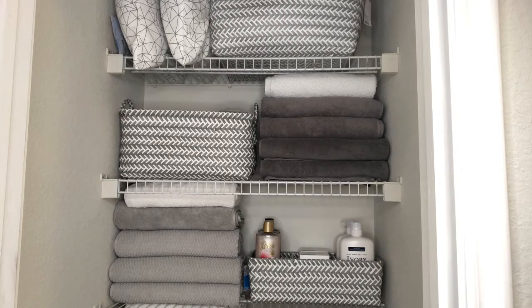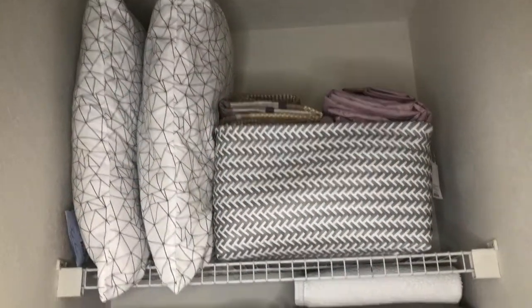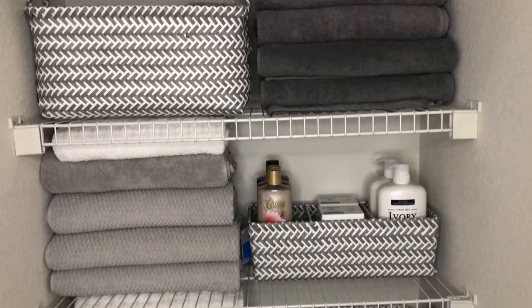Okay, now in the other two baskets that I have on the bottom shelf, I'm going to use one for a few cleaning items, and then I'm going to use the other one for oral care, and then some deodorant and things like that.